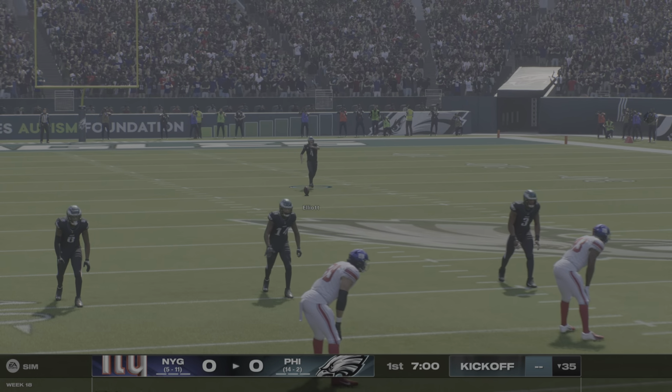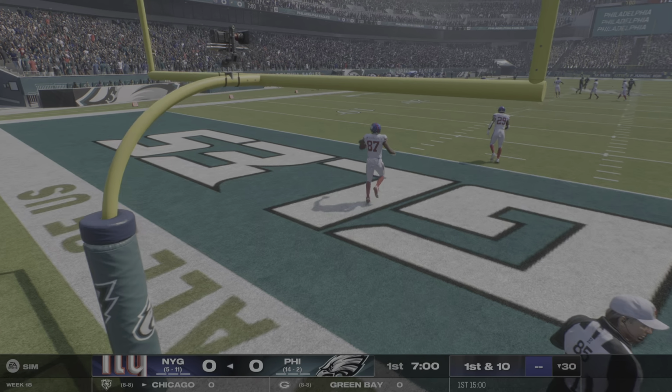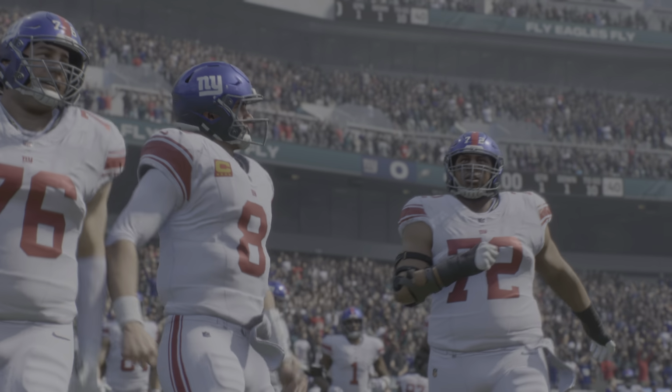Here's the kicker, Jake Elliott, ready to get this one started. And off we go from Lincoln Financial Field. This one fielded in the end zone. He'll opt not to bring it out. A touchback, and they'll begin at the 30-yard line.